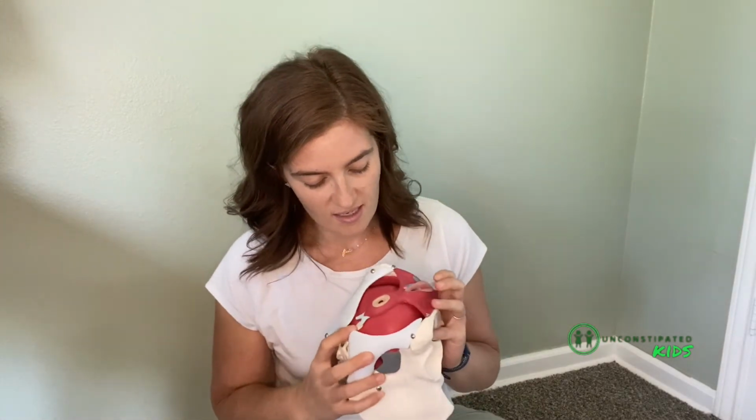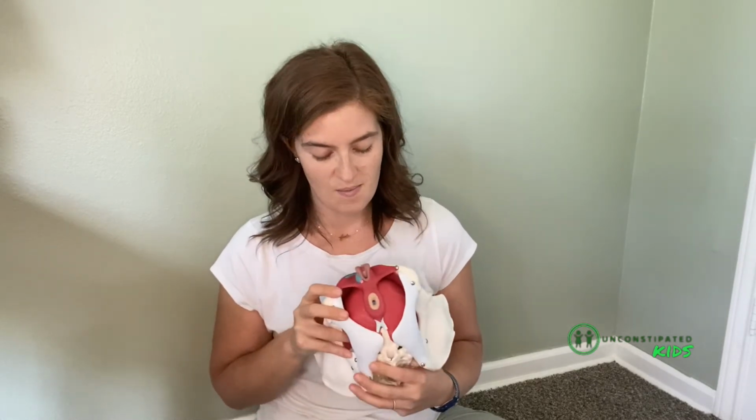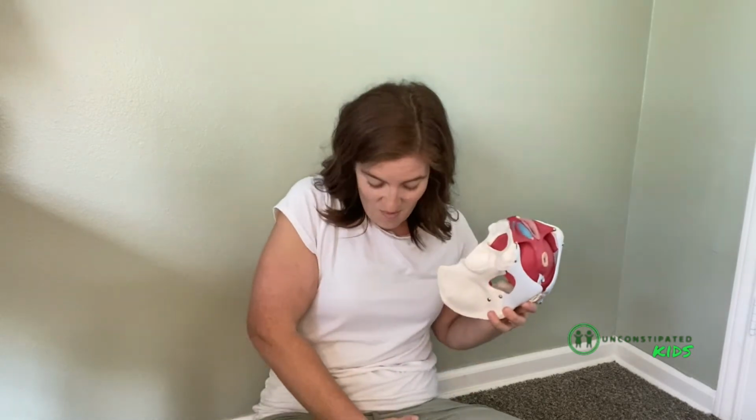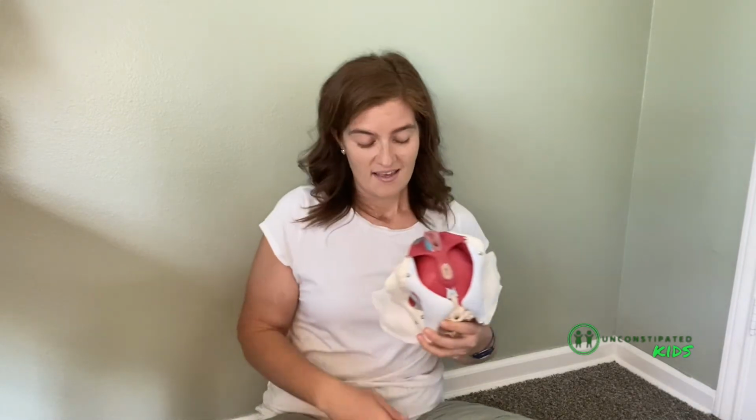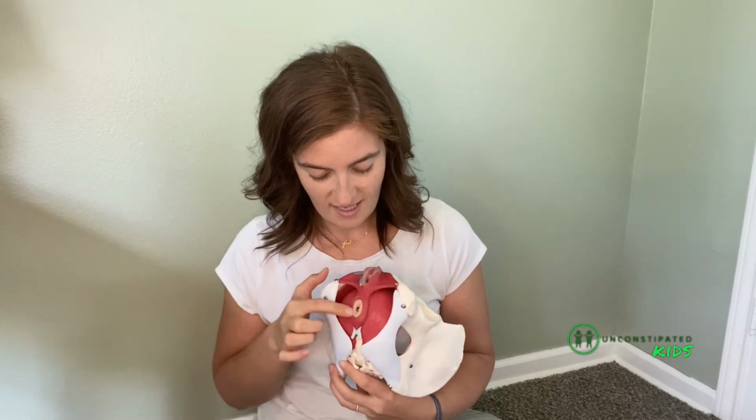So look right here. Next to your tailbone, there's all of this red stuff. What do you think the red stuff is? Not blood. Muscle. Yes, so all of this red stuff is muscle. Did you know we have so much muscle down here in our pelvis? That's a lot of muscle. So let's see, what's in these muscles?